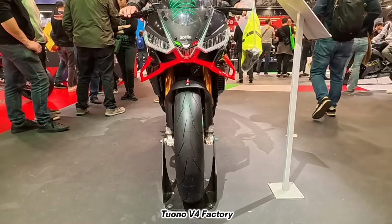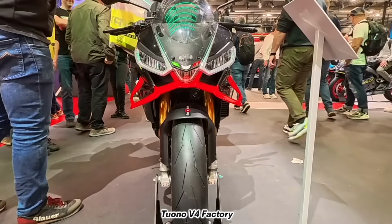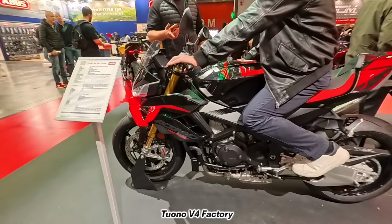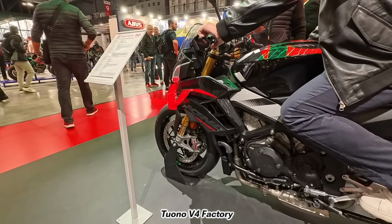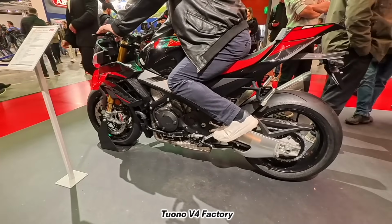I think this looks silly. It's supposed to be a naked bike after all, but I barely think it's a naked bike to begin with, so maybe this isn't so crazy. At this point, all that's missing from the Tuono to make it a sport bike is one piece of plastic on the bottom. Still, I'm a big fan of the Tuono range.